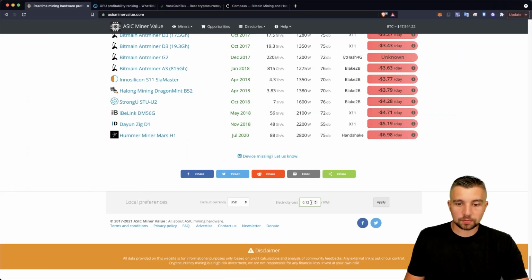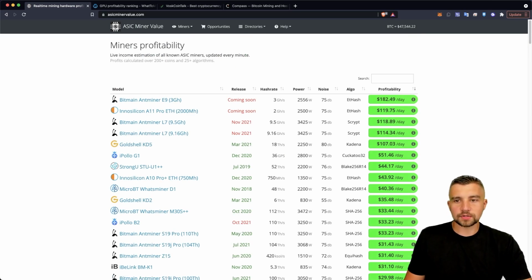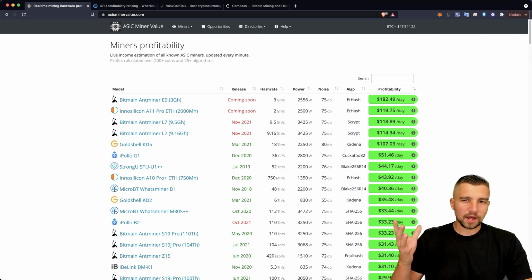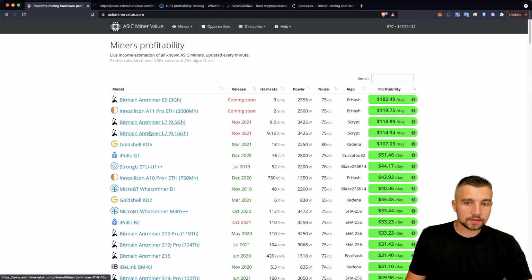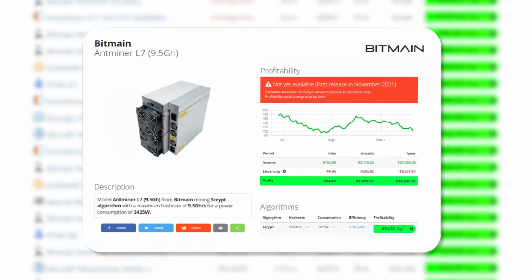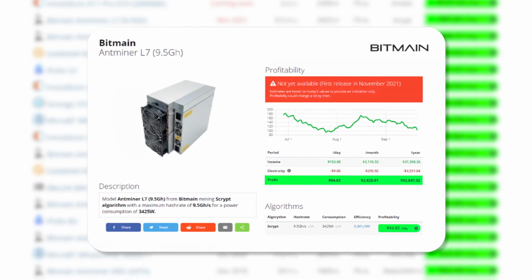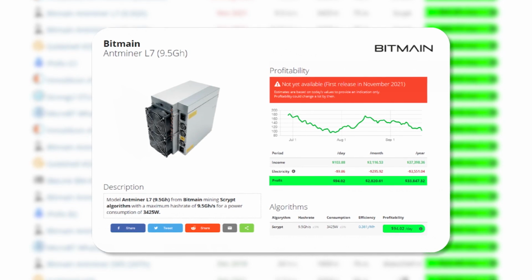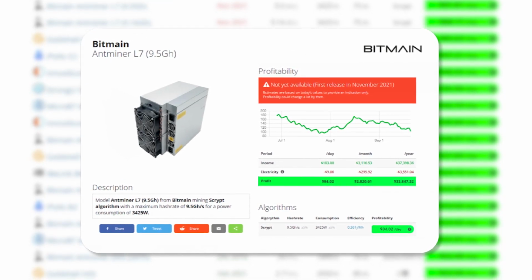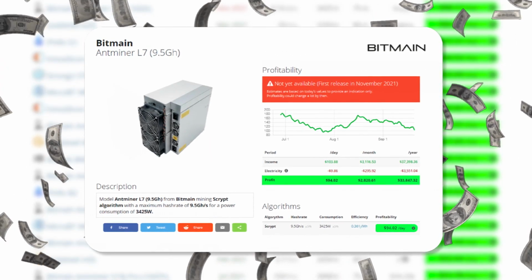So that's put at 12 cents right now. So we'll bump it down to 10 cents to make the math a little bit easier. And I like to use that number generally, but 12 cents might be more of an average with the inflated electric rates that we deal with these days. There's been tons of talk about the Antminer L7. The speed here is, you know, negligible, especially at these profitability numbers. Mining profits over 45 grand a year, so more than the average salary. That's crazy. You buy this thing, you plug it in, you profit.